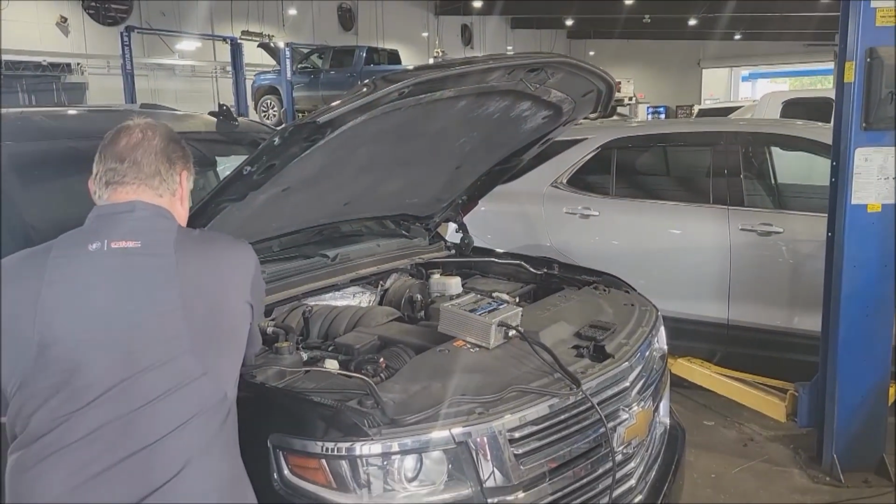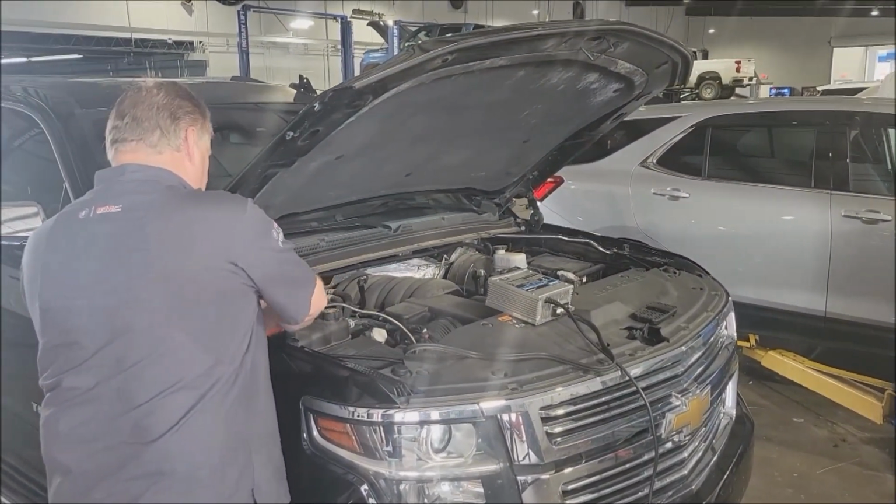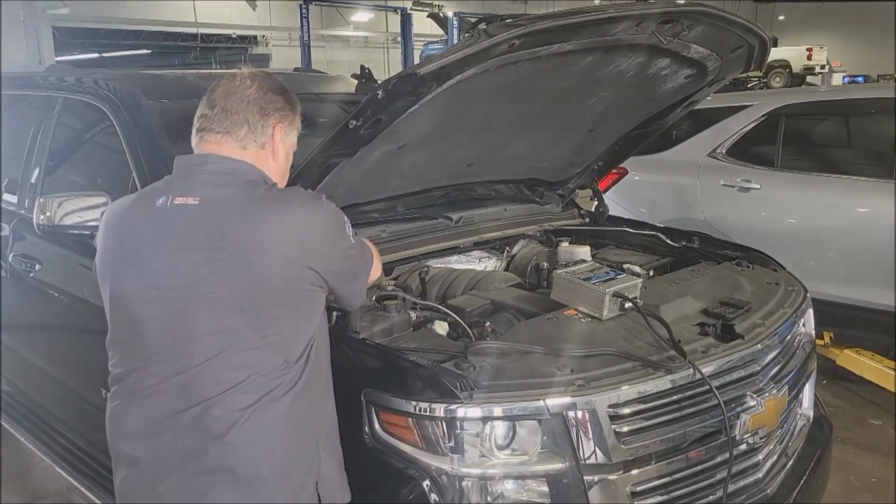It was a C0273, and that's a brake fluid level sensor problem. We'll just address that after the commercial, but he did find that as well. Then we took it back to the actual tech, Jamie Cozart, and I thought that was really cool, Dave.